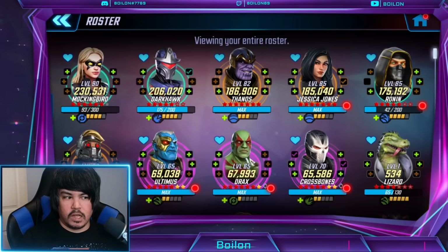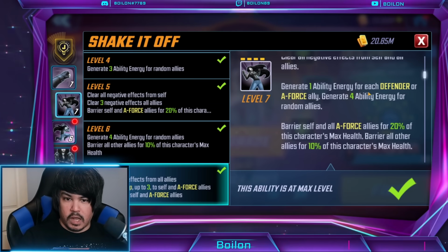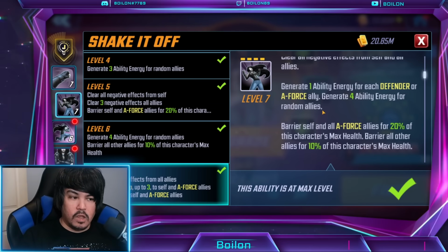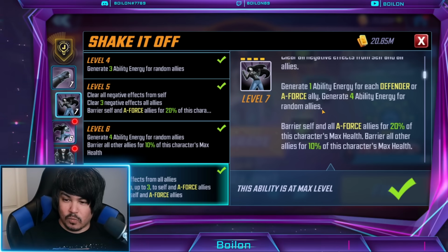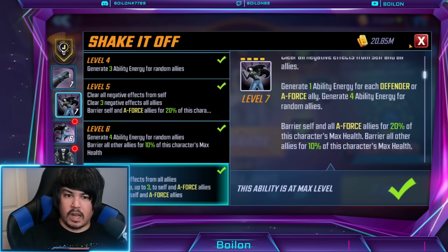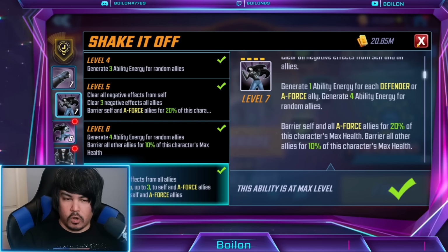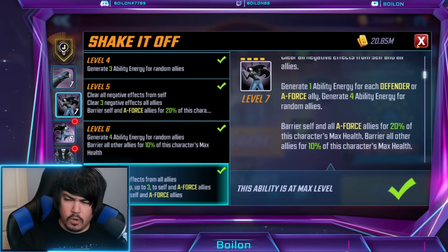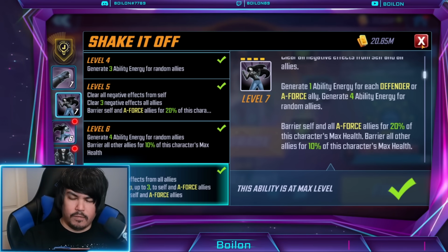Other characters like Jessica Jones, who has the Shake It Off ability, which generates ability energy for random allies, in this instance, because there's only 3 characters on the field, is going to make things really easy. So if you want to build that energy for Red Hulk's ult without having Red Hulk build up those charges first, so that you can go in on the first node essentially and pull off that ult, then you'll want to use Shake It Off. That's going to really help.